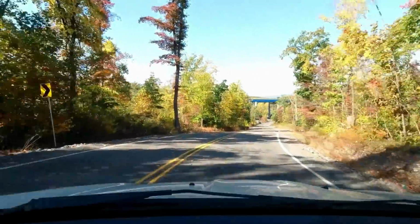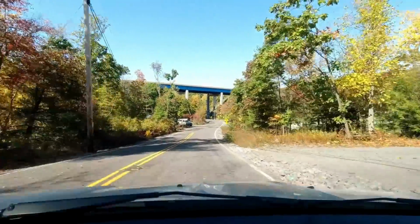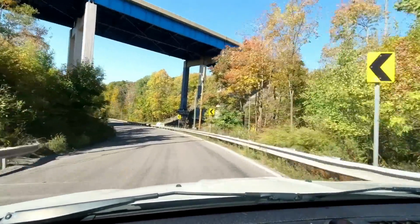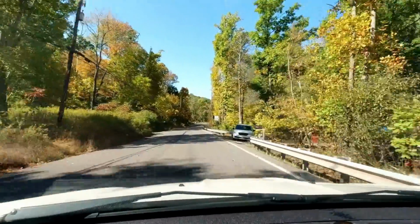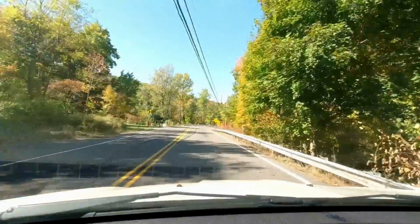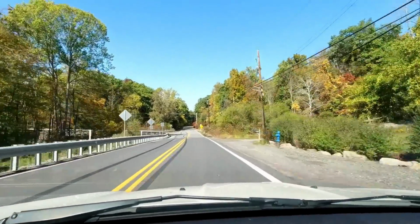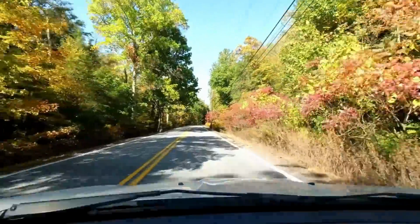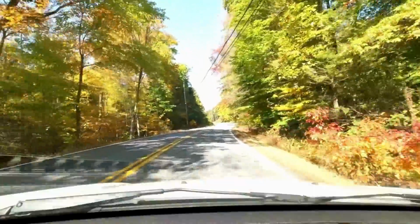Really sharp turn. And we're going to be going underneath the Pennsylvania Turnpike Bridge, which they're currently doing some work on. Finally, a nice smooth road.